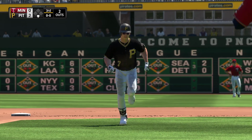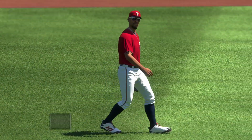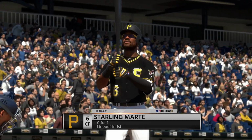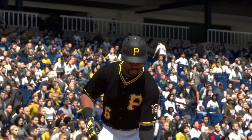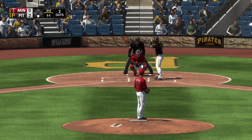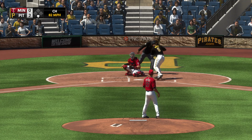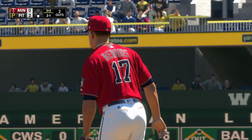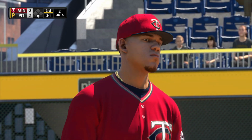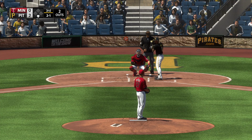Center fielder, number 6, Starling Marte. Here's Starling Marte. Hit it hard, but lined out in his first at-bat. And he'll come back with one in the dirt as the count moves to 2-1 now. Well, when you're behind in a count like this pitcher is, it's a good time to work in something off-speed if you're confident in it. Most hitters are looking for fastball.